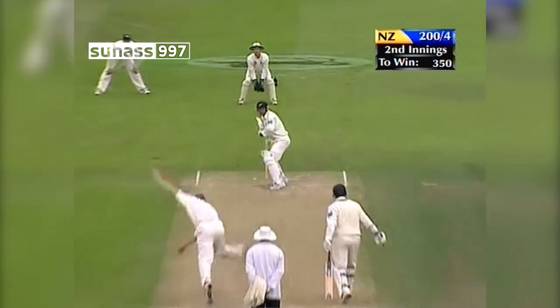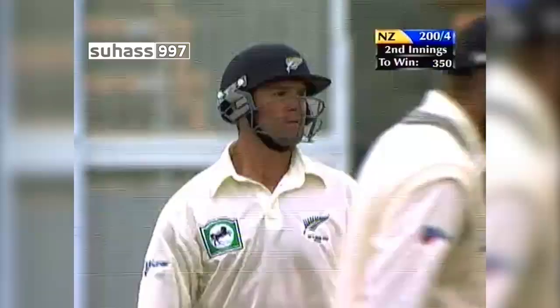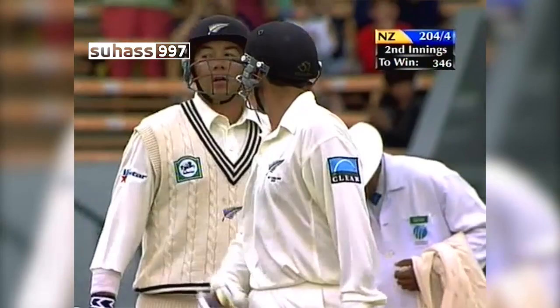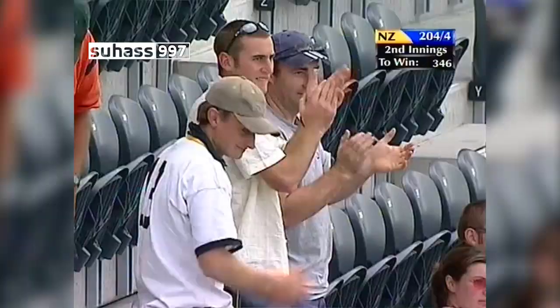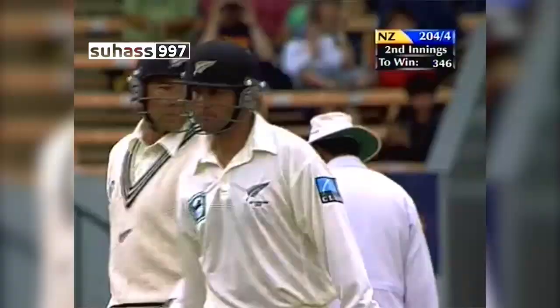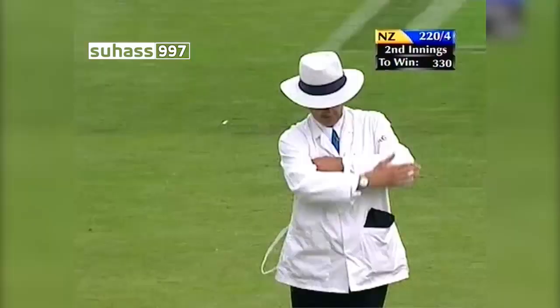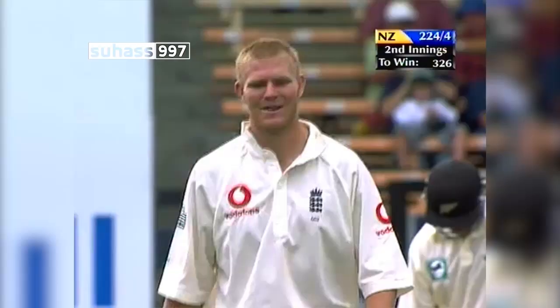Well, that'll run away for four. Going through the gully region. It's 50 for Nathan Astle, and it is a well-played 52. 10 boundaries. Some typical strong Astle shots through the offside. A valuable knock. It's in the air, but it's wide. Boundary. Stand and deliver batting. And he's as good a sort of player as just about anybody in the world, I'd say, Nathan Astle.